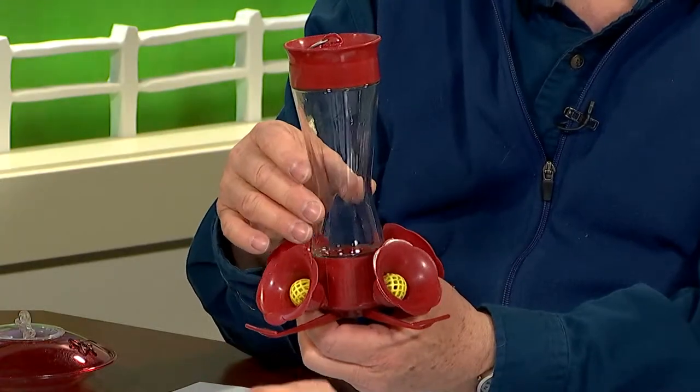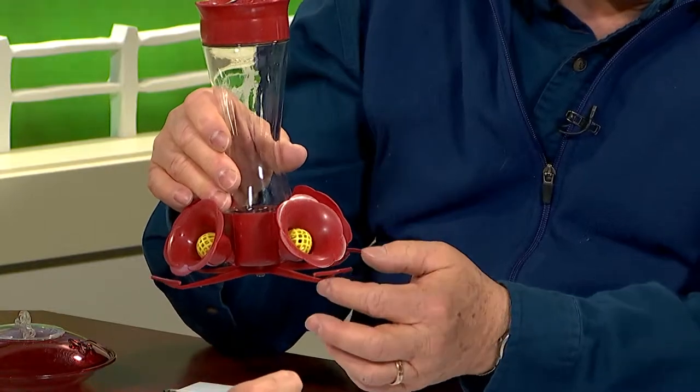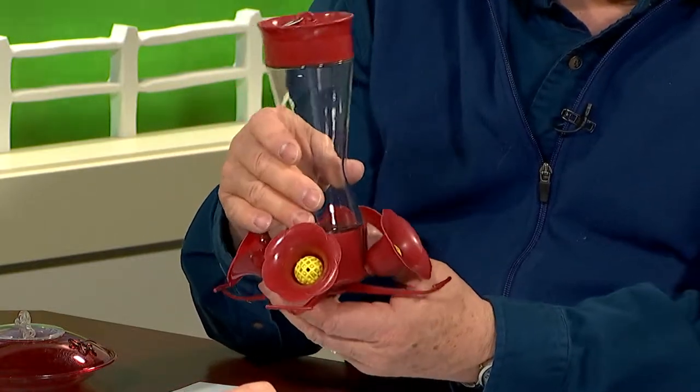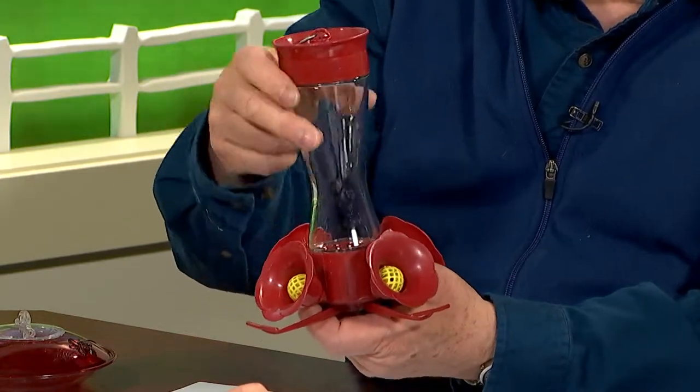Exactly that, and then this red feeder here. I've tried a lot of different ones. This is kind of a little improved one. These parts you can take off, so they're easy to clean. But they're just a standard hummingbird feeder. You just screw this off and you can put the solution in.